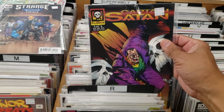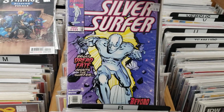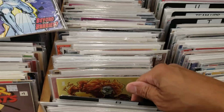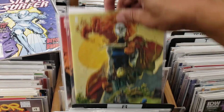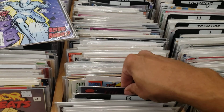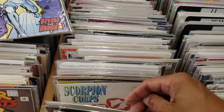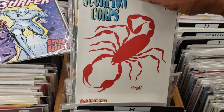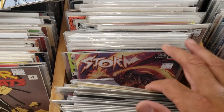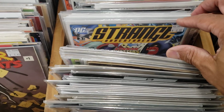I didn't read that story. I want to read that. Captain Satan. What in the world? Silver Surfer 1.1. That's cool. $5. I'll set it aside. Let's step into Sacrificers. 2 of 4. Oshana. Savage Dragon. Silver Surfer, E69. Scorpion Core. Starchild. Sea Storm. Star Lord. Strange Adventures.